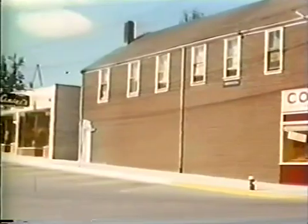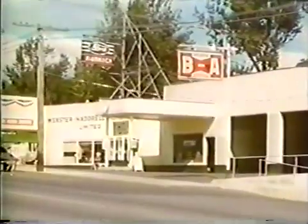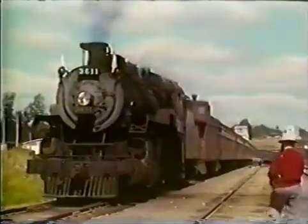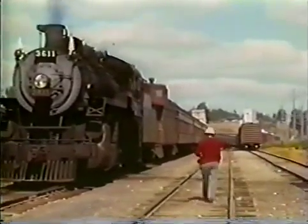Just more shots of Abbotsford. Clean little town. There's a BA gas station. Now this one, we're kind of at sea here.